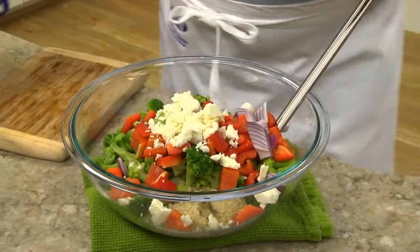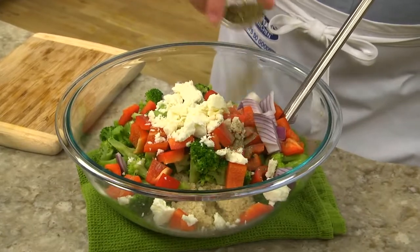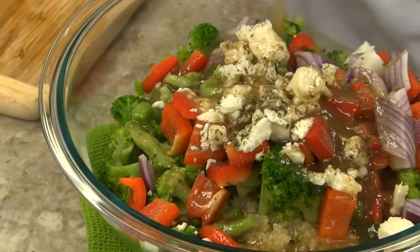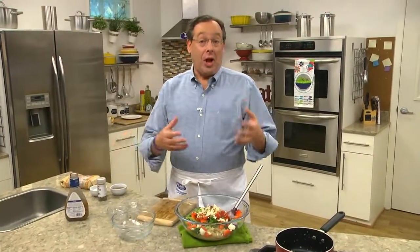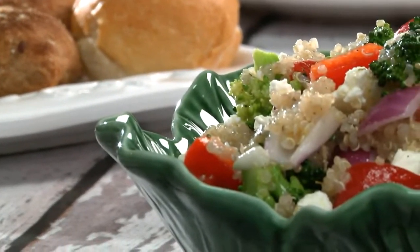Of course, to make sure there's lots of flavor, we add in some dried oregano, salt, pepper, and a generous amount of a Greek-style dressing. Can't get any easier than that. Once this is tossed and chills for about an hour, it's ready to team with any of our mealtime favorites.